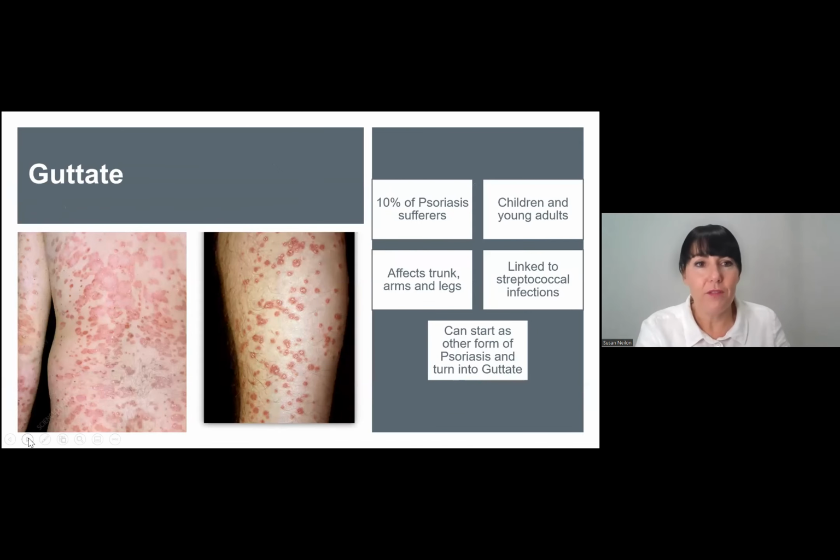Another very common form is guttate. Obviously, it's not as common as the other. About 10% of psoriasis sufferers are affected by this type. But after a streptococcal infection, often strep throat, or another infection in the body, young adults and children can experience this, and it tends to affect the trunk, the arms, and the legs.